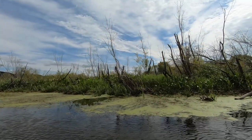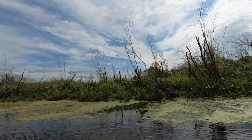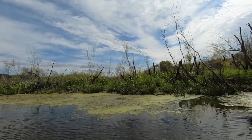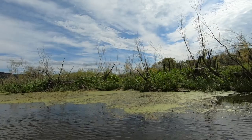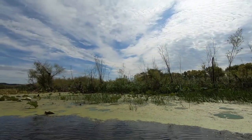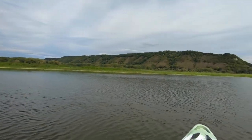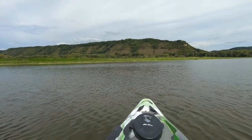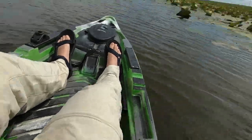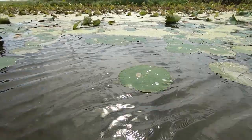I think this is where the horse commits suicide in The Neverending Story. Could be wrong though, but I'm pretty sure.